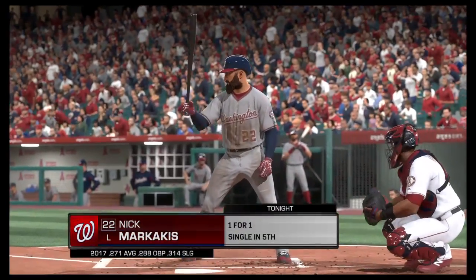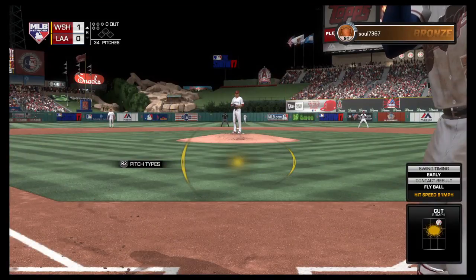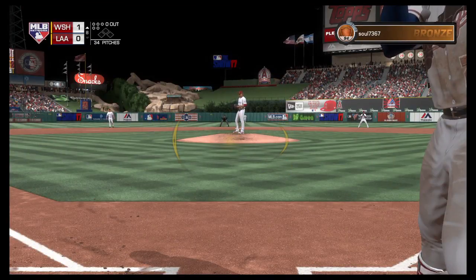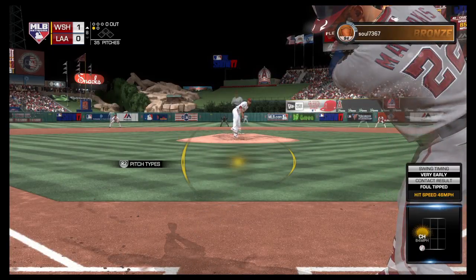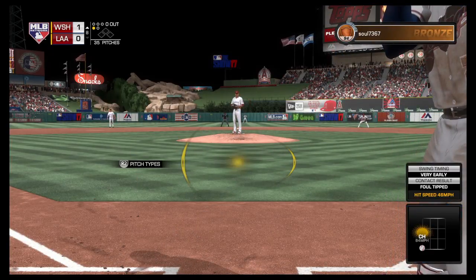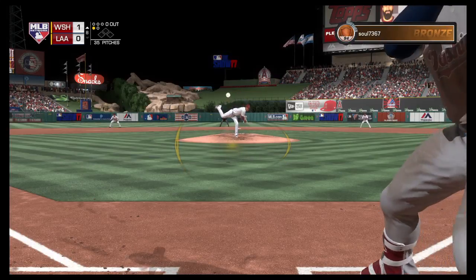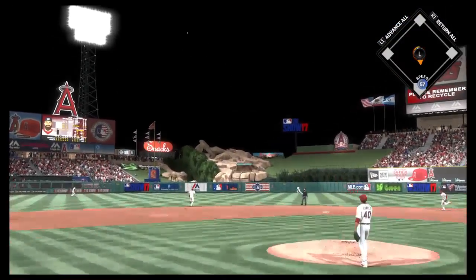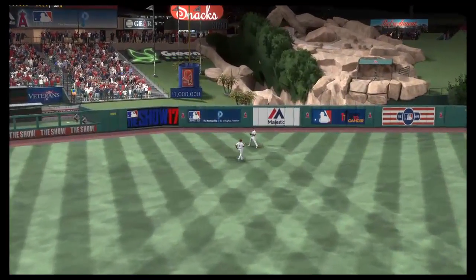Digging in and looking for more, Nick Markakis. He'll have the first crack at it here as we start inning number 8. Now a swing and a chopper foul right at home plate. Lifted the other way out to left center. Parra is in pursuit. He's got it, 1 away.